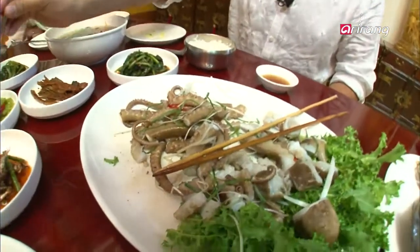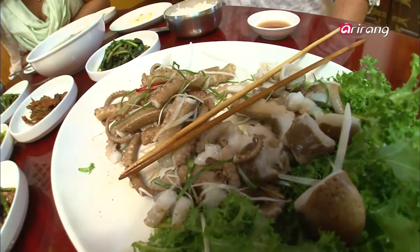Let's enjoy now. You have also a lot of banchan and a beautiful fish here. So I go back for this pajon. The pajon, it's a joy.